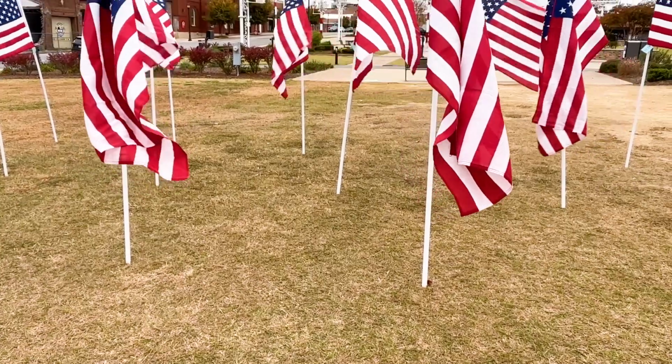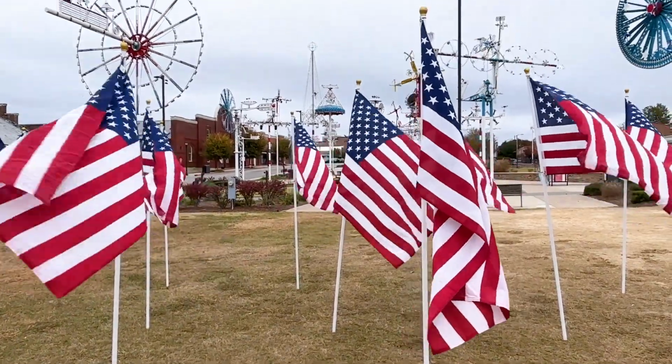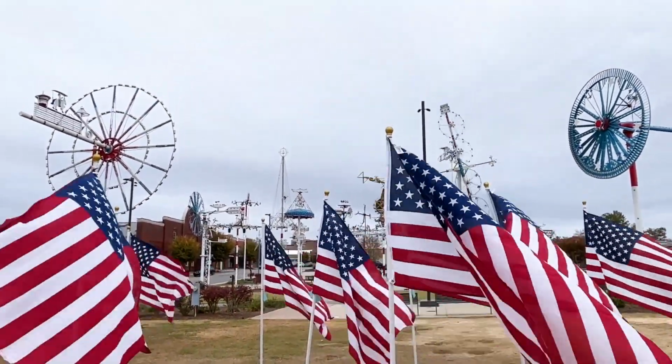Also, we were there on Veterans Day, which was kind of cool because they had these flags up, each in memory of a fallen veteran. Each one had a little tag on it right in front. It was sweet.